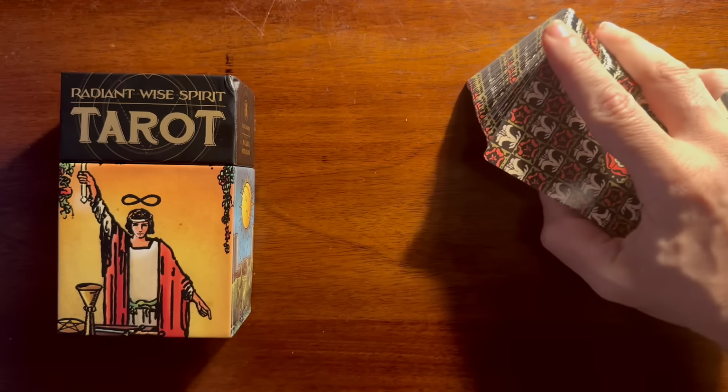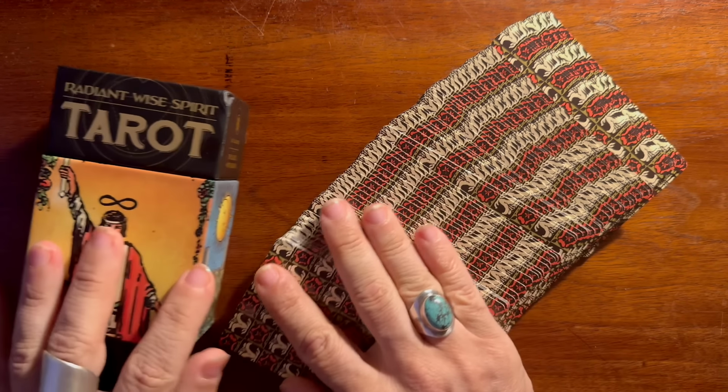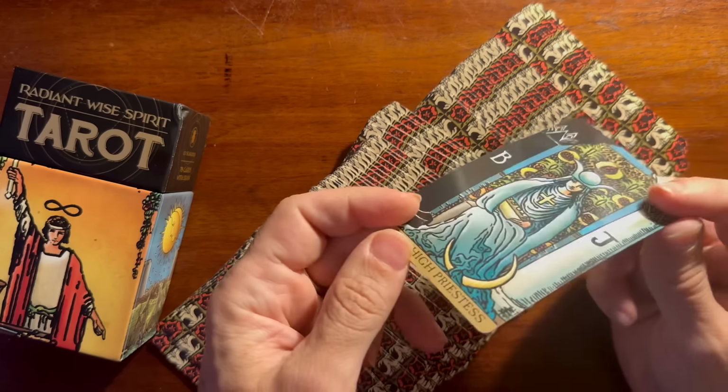And so if we do a fan situation with this one, like I said, it works good. This is number 9 for cardstock quality.